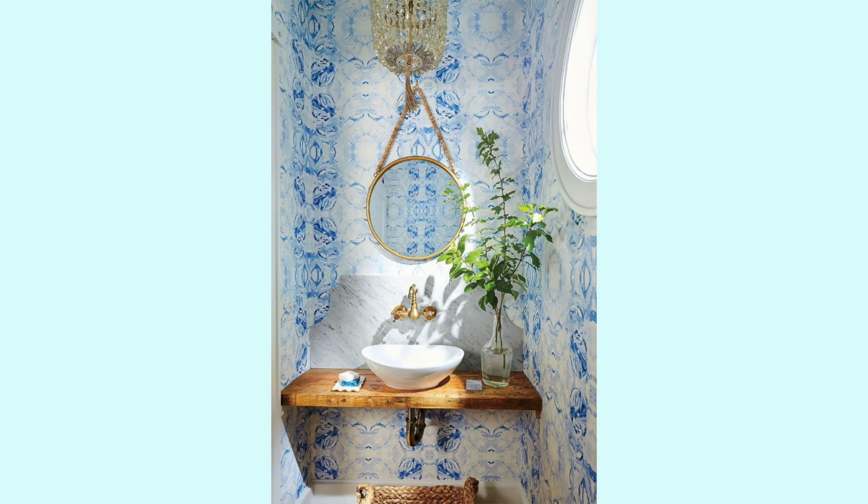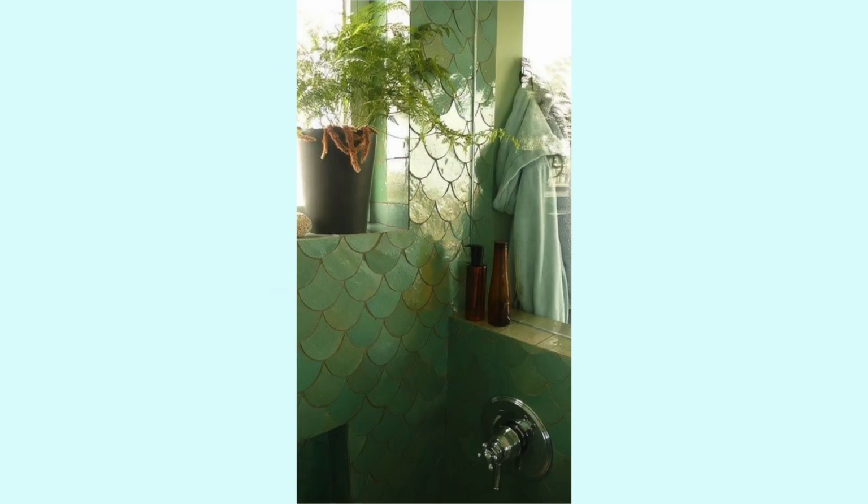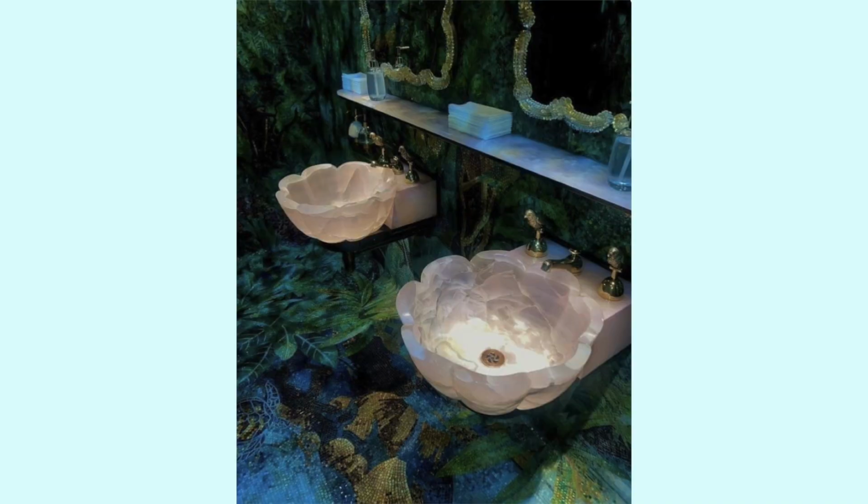This next one is bathroom inspired, but it could also be a feature wall if you want that as well. Any sort of wallpaper that could be mermaidcore. Any sort of tiles as well. I feel like you can get a lot of cool vinyl wallpapers that look like tiles. Any sort of holographic wine glasses.